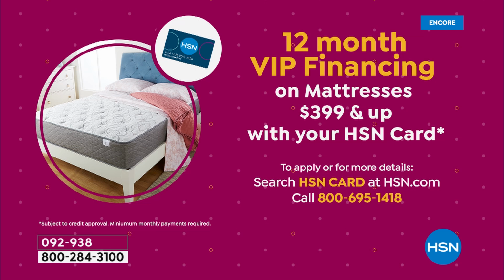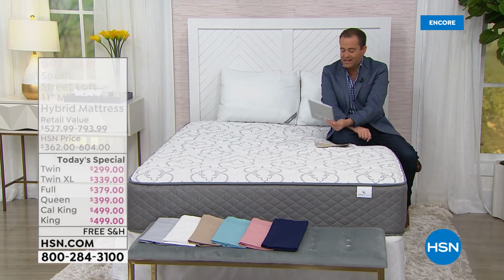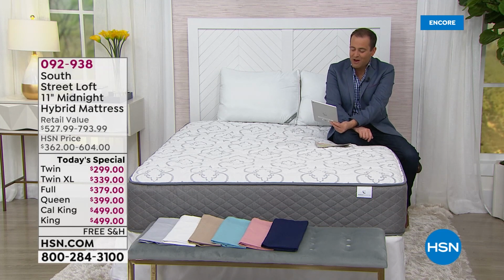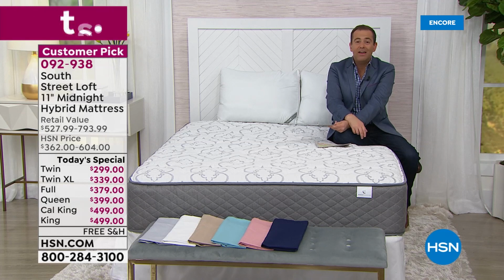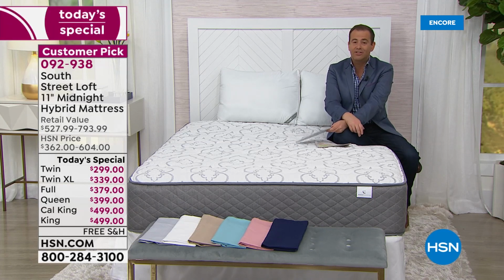I want to say a big hello to Sarah, it might be Sarah, who says, "I bought this bed last time Adam presented it. I am extremely satisfied with my king size bed. I highly recommend this mattress." Sarah, thank you so much for taking the time to share that with us.